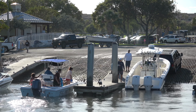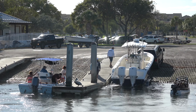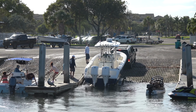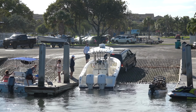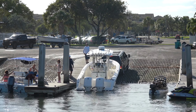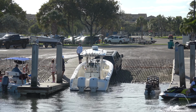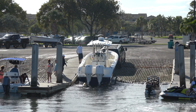And these guys are having some problems. We are overboated and under-trucked here at Boynton, and these guys are struggling to get up the ramp. I mean, they're going to have to do something. We're going to have to adjust some weight, but they're going to give it the old college try and keep going at it.